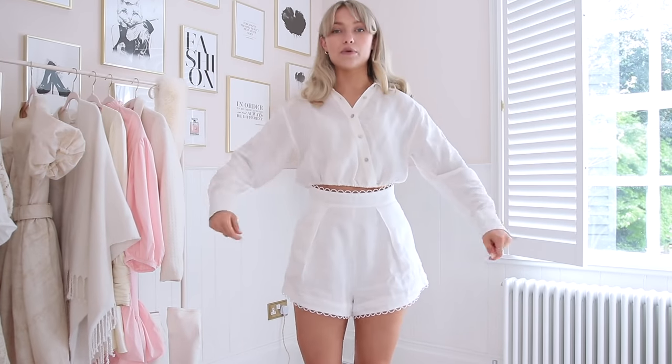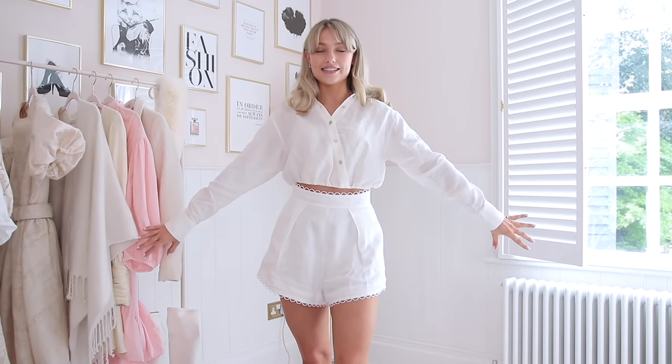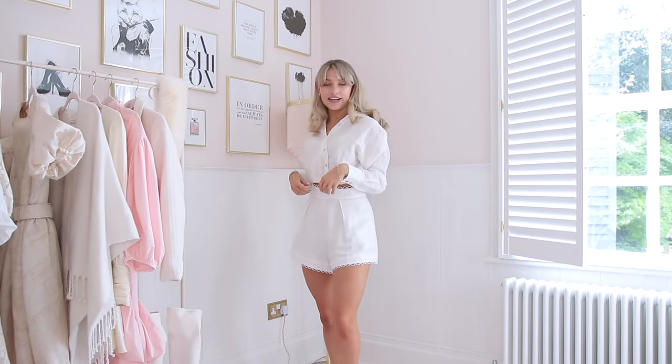I never know how to describe this to people, but you know when the armhole is kind of out a little bit, it creates a different type of silhouette, and I really, really like it. And I love how it's elasticated around here as well, so it's just a really, really comfortable crop.